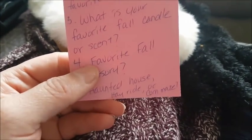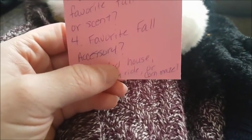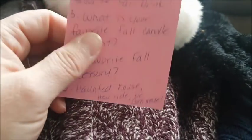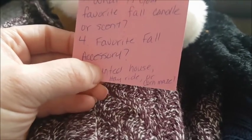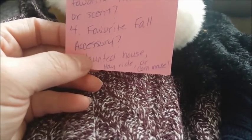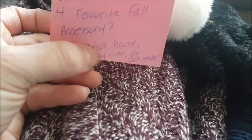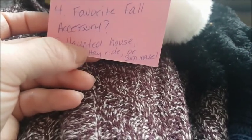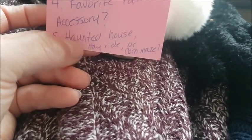Number 5, haunted house, hayride, or corn maze. I've never been to a corn maze. I've always wanted to, so I still have yet to go to a corn maze. I would love to. No one around here does that sort of thing, so I wish. Same with a hayride. We do have farms around here, but I live in a very small community, and the nearest city is like 6 hours away from here by highway. I think I've been on a hayride in Ontario with my family as a young kid, but here in Manitoba, where I live up north, I don't think they do that.